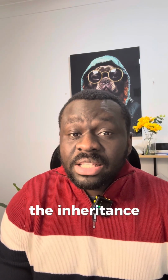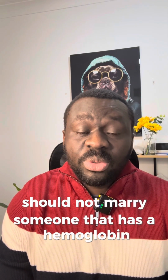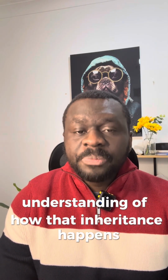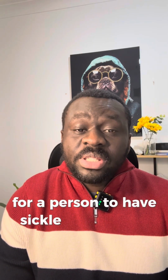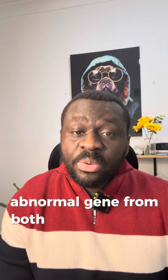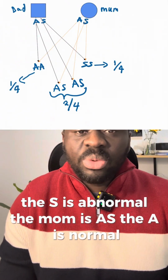Now, another thing I've come to realize is that many people don't really understand the inheritance pattern of sickle cell. Many people would have heard that someone that has a hemoglobin genotype of AS shouldn't marry someone that has a hemoglobin genotype of AS. But there's no really clear understanding of how that inheritance happens. Sickle cell disease is inherited via a pattern we call autosomal recessive, which means for a person to have sickle cell disease, they need to inherit a copy of that defective or abnormal gene from both the mother and the father. So imagine a father with AS. The A is normal, the S is abnormal. The mom is AS, the A is normal, the S is abnormal.